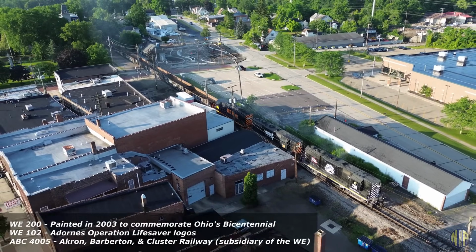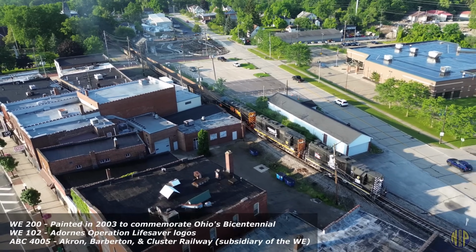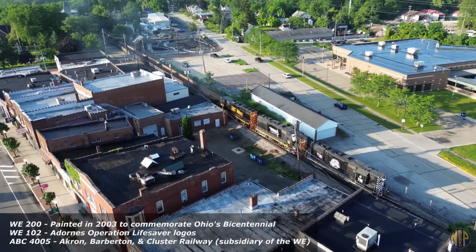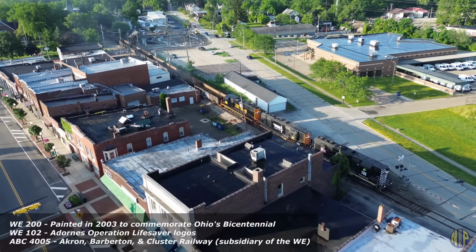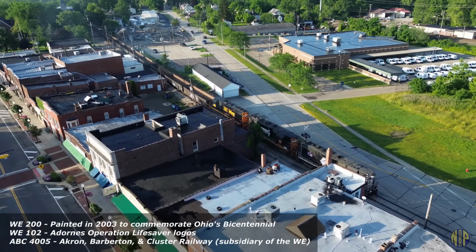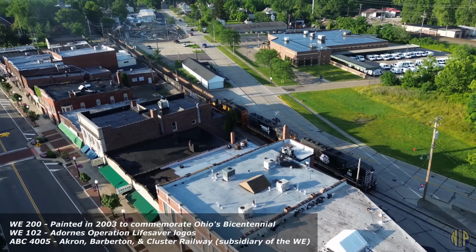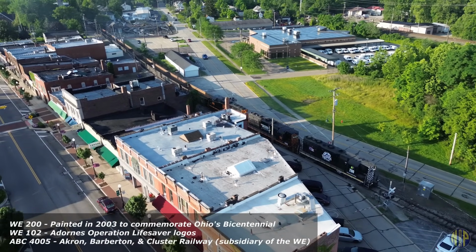Leading today's train northbound would be Wheeling & Lake Erie GP35 number 200. This locomotive was repainted in 2003 with a special paint scheme to commemorate Ohio's bicentennial celebration. Trailing in the second position would be Wheeling & Lake Erie 102, also a GP35, adorning Operation Lifesaver logos on both sides of the long hood.